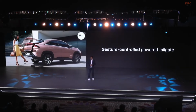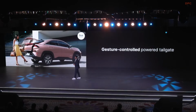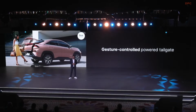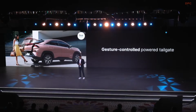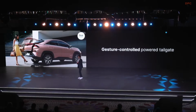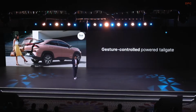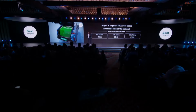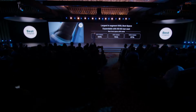Now, this is another first in segment feature, a gesture control motorized tailgate. We believe this is another feature that will be greatly appreciated by consumers in their day-to-day life. And it is first in segment, and it is going to be across all our products. It's not going to be dependent on the variant you have. And what's better, it allows access to another huge feature in our product, which is a 500 liter boot space.